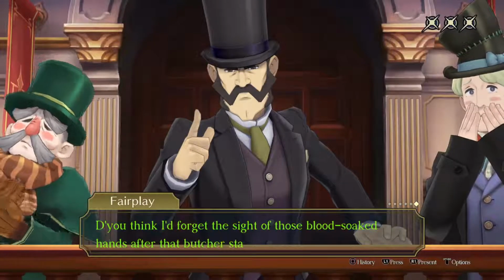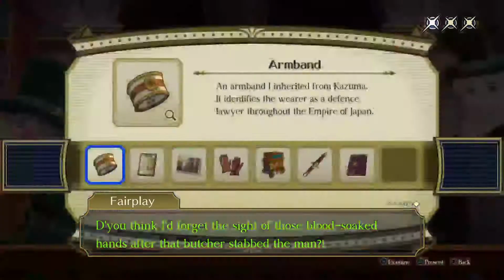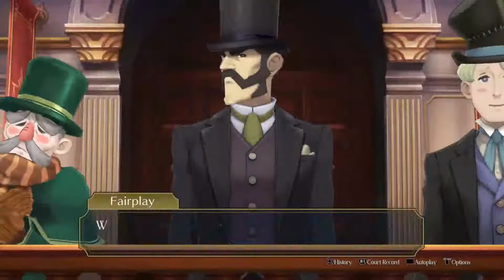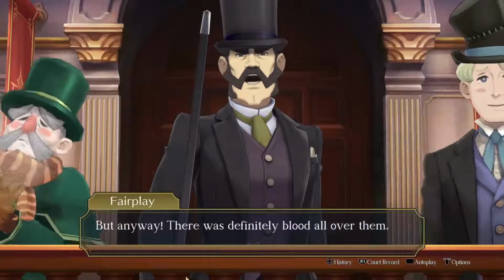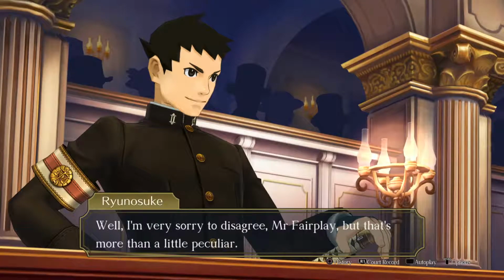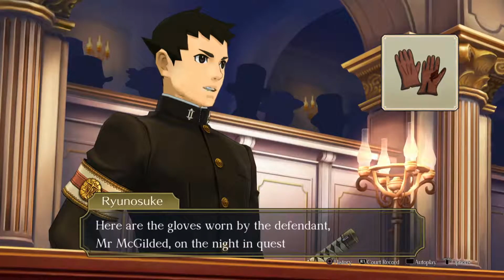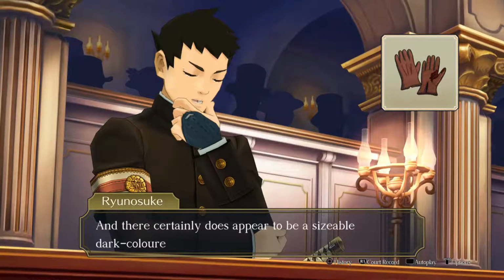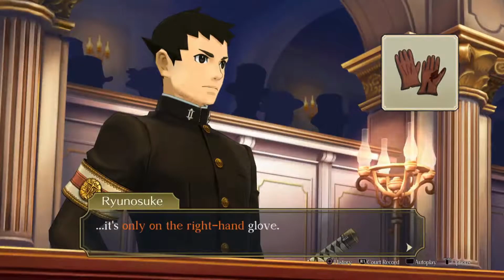Do you think I'd forget the sight of those blood-soaked hands after that butcher stabbed the man? Hands? He was gloved. Present the gloves. Objection. Blood-soaked hands? Well, I admit that soaked might be laying it on a little thick, but anyway, there was definitely blood all over them. Both of them were covered in it. Well, I'm very sorry to disagree, Mr. Fairplay, but that's more than a little peculiar. What? Here are the gloves worn by the defendant, Mr. McGilden, on the night in question. Oh, yes, right. And there certainly does appear to be a sizable dark-colored stain there. But as I'm sure you can clearly see, it's only on the right-hand glove.